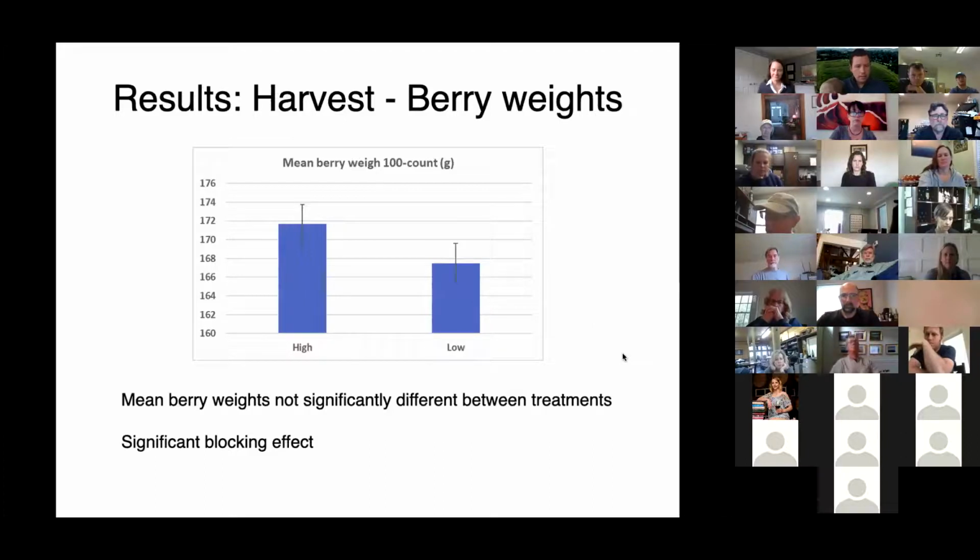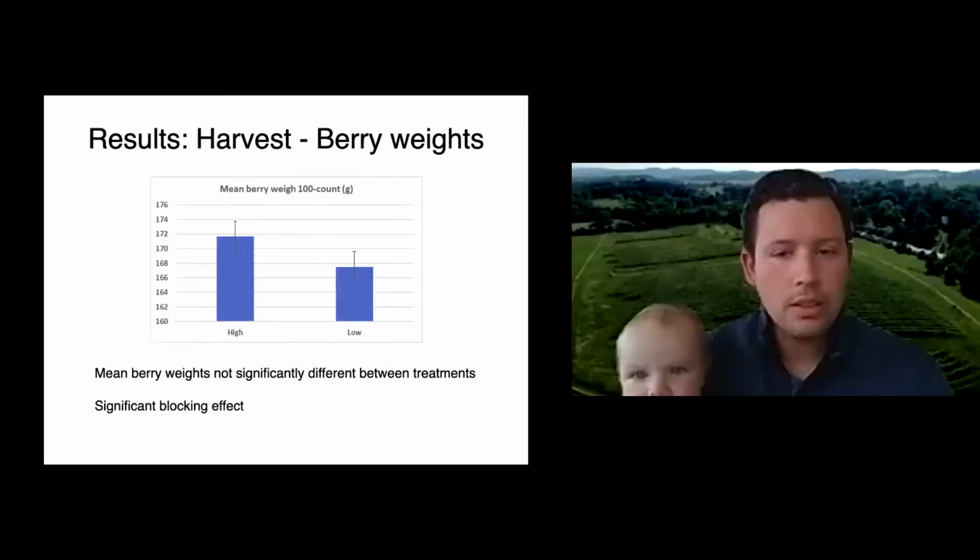And lastly, for me and Teddy, we looked at berry weights as well. And while there was sort of a numerical difference that's pretty obvious between the two treatments, this was not a significant difference.